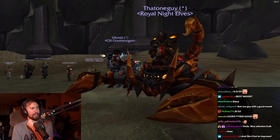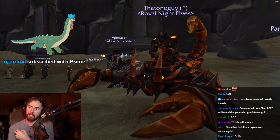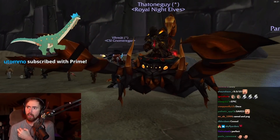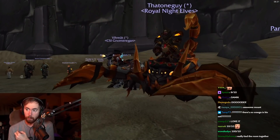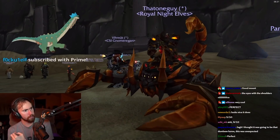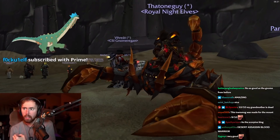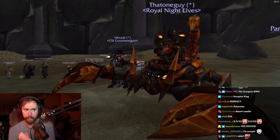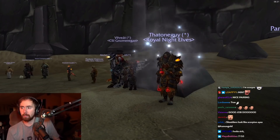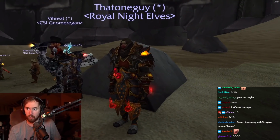Oh my god. I like this a lot. This is really, really clean, man. Like, I've never seen somebody use the scorpion mount on a desert transmog like this before. The colors work really well. I just enjoy this. Yeah, good fucking job. An elite version of Edwin Van Cleef? Yeah, something like that. This is really cool. Yeah, like the Scorpion King or some shit. It's badass, man. I like it a lot. Good work.